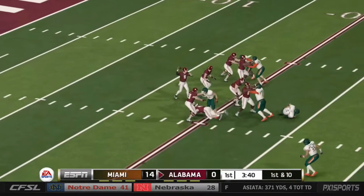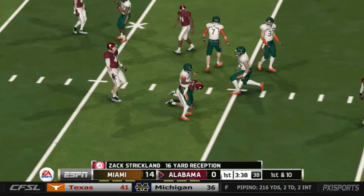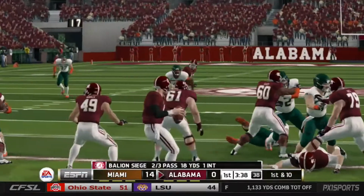And they're actually going to go play fake here and let Siege throw it again. He goes over the middle, and that one is caught. Zach Strickland picks up 16. Well, another good pass by Siege there. A bullet over the middle hit Strickland right in the numbers.